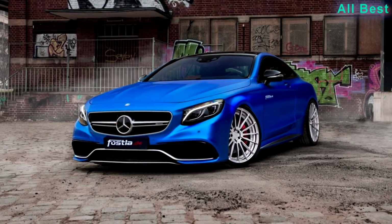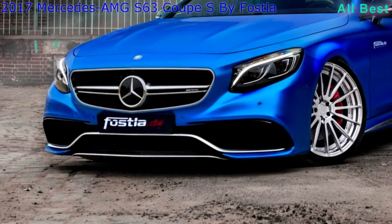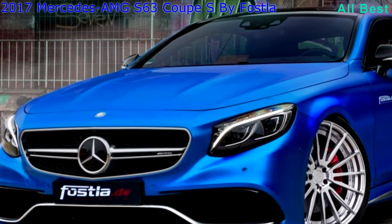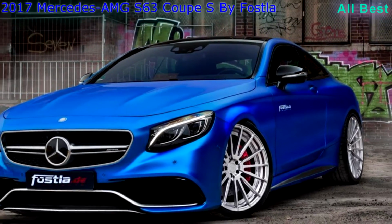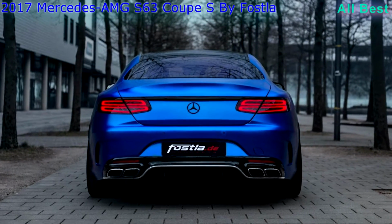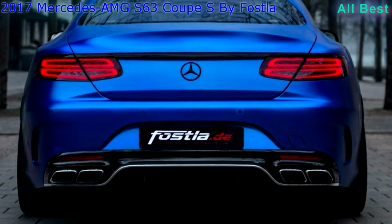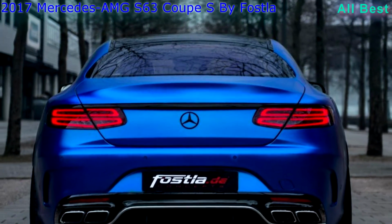In standard configuration, the Mercedes-AMG S63 Coupe S packs a mean punch. It's powered by a 5.5-liter bi-turbo V8 engine that spits out 577 horsepower and 664 pound-feet of torque, allowing it to sprint from 0 to 60 miles per hour in 3.9 seconds to go with an electronically limited top speed of 186 miles per hour. By most metrics, those numbers add up to a car that's as potent as they come.